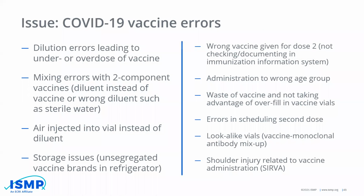I'm going to give you just a little bit more and then I'm going to turn it over to Mike. I did want to talk about these issues with the COVID-19 vaccine errors because we're still giving them and it's waning a little bit. More and more people are being vaccinated, but we're starting to see more and more booster shots being given as well.